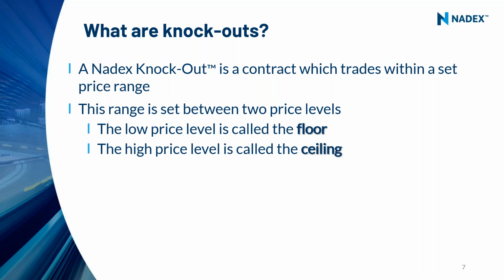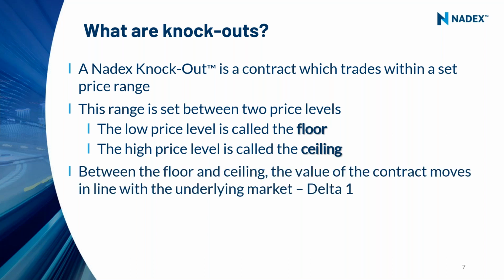So very straightforward. You've got a contract, and in those markets, we've got knockouts in gold, oil, natural gas, silver, equity indices, the S&P 500, the Nasdaq, I mean, the Dow Jones, the Russell 2000. We've even got them in foreign exchange pairs. So we've got a variety of knockout markets. And for each product, there's going to be a set range. There's going to be a floor and there's going to be a ceiling.